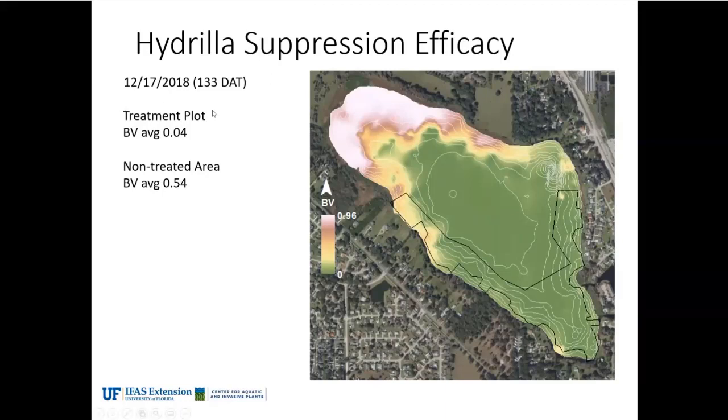And then peaking at 133 days, which is effectively 4 to 5 months after treatment, where the biovolume has reduced down to 4%, while it remains at 54% in the non-treated area. We'll also point out that the date of this time point is December 17th. We're also coming into the winter season.